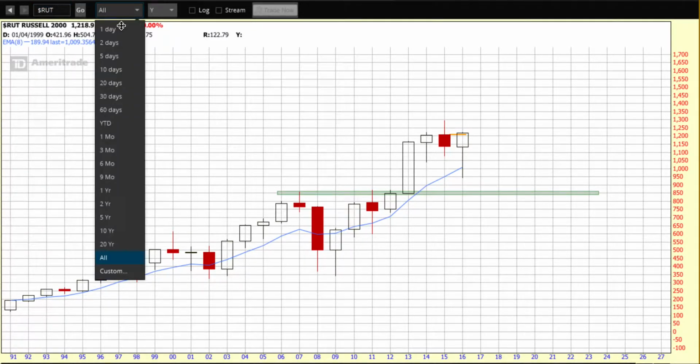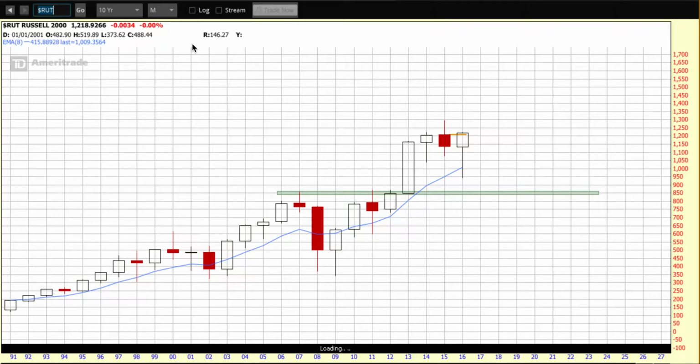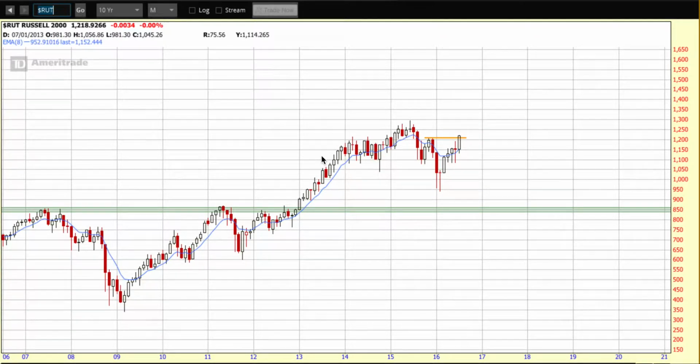I'm going to actually show you very quickly the 10-year monthly just to get that better perspective. I like to step back and really look at things from a broader perspective. So there's where we are right here, right now. Again, we are looking at the index. This is the ETF.